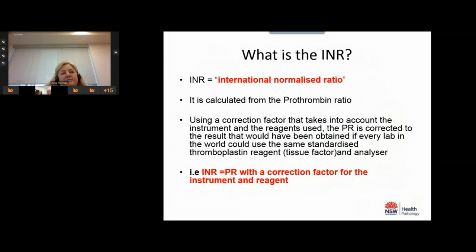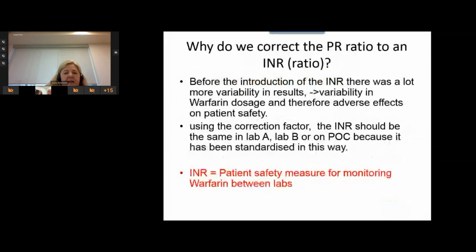So it really does try to standardize the INR so that the INR in laboratory 1 is the same as the INR in laboratory 2 and is the same as the result you get off your point of care analyzer. Now, why did we actually do that?